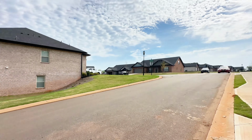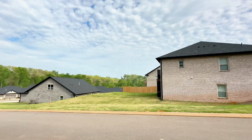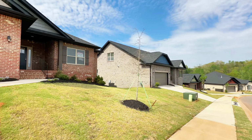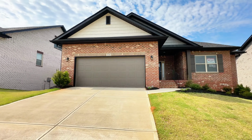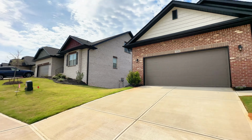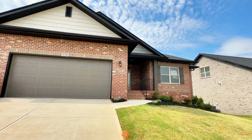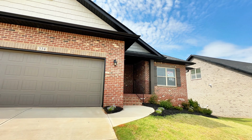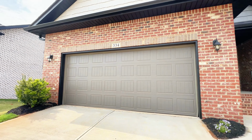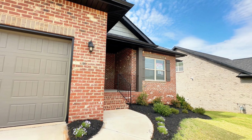All right, these are full brick construction in this neighborhood. So all these homes are four-sided brick. There are sidewalks in the neighborhood, no pool or anything like that, but they do have sidewalks and street lights and common areas in the neighborhood. There is a new phase that will be opening up in a few months once they finish out the phase that they're in right now. So there are still more opportunities to purchase in this neighborhood.